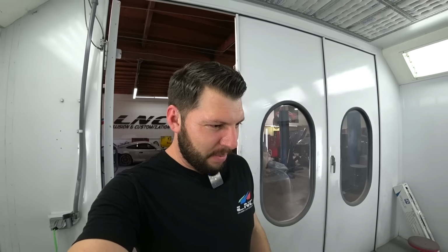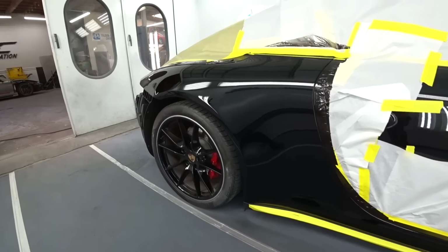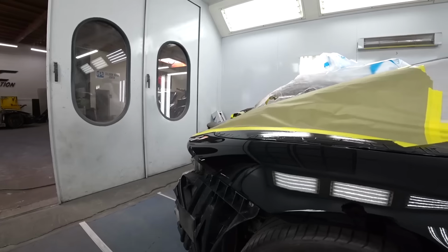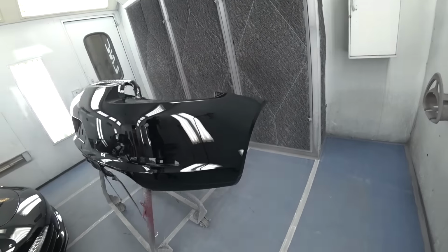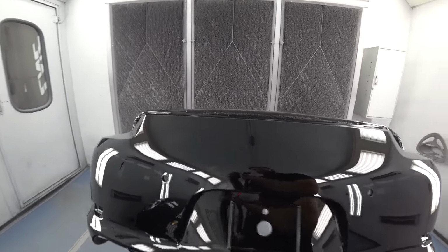Porsche got painted? Wow, it looks awesome. You guys wanna see? Let's take a look. Look at this. Wow, beautiful. What happened? Nothing happened. Here's the rear bumper. Wow, perfect repair.